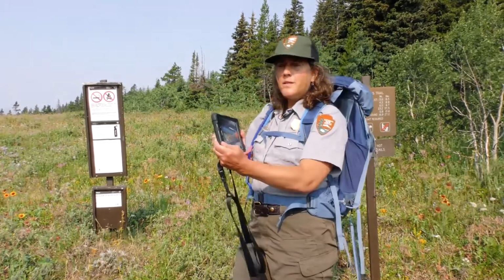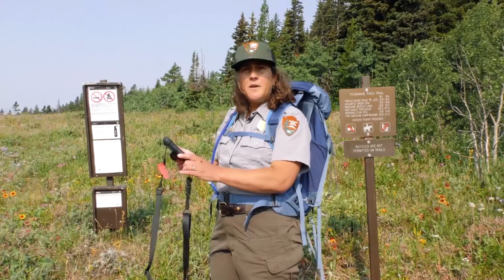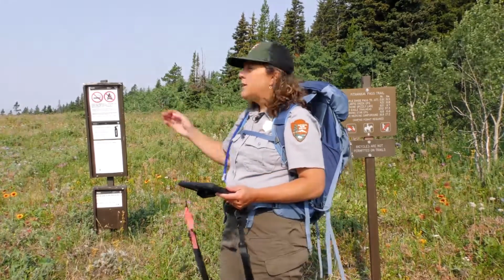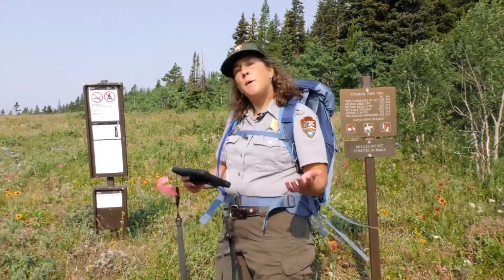Aha! This Android device, this tablet, has a Venza, which is a way to use GPS coordinates to find the plots in the park. So I'm going to use this, go out there, and hopefully I can find them and the plots they're working on. So come on, let's go.